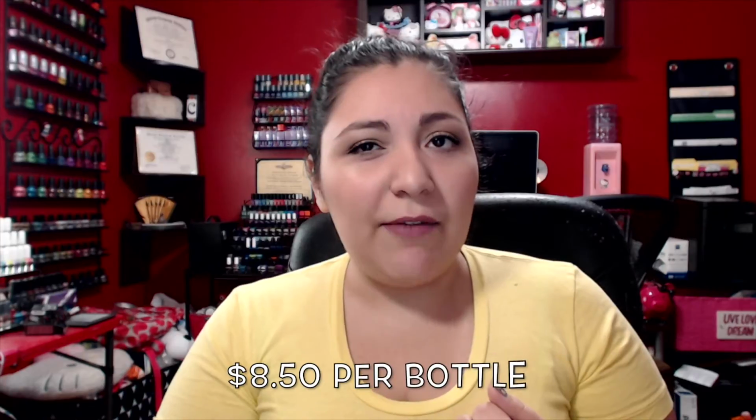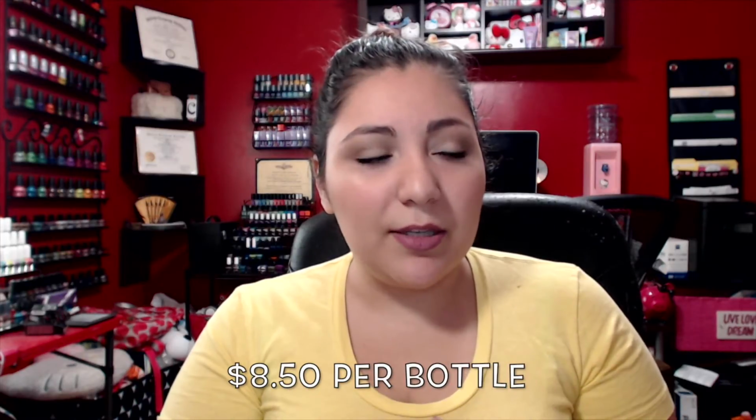So I'm willing to pay $10 a bottle, $9 a bottle for indie polishes. One, because I know that they're actually hand making all of these batches, but 2, they're very unique polishes. So for her to charge, I think it was $8.50 a bottle. I'll double check. I'll put it somewhere on the screen.